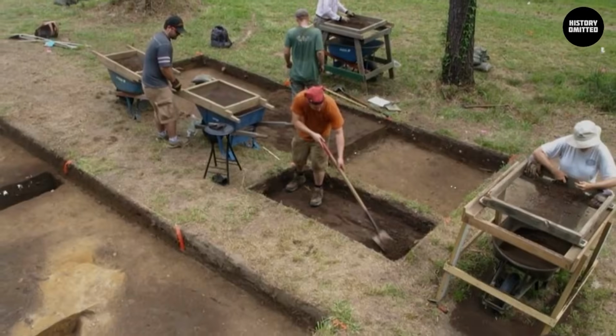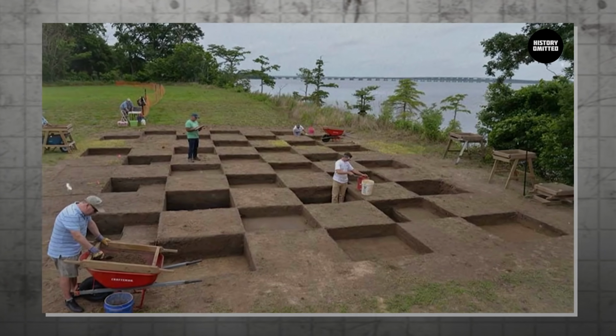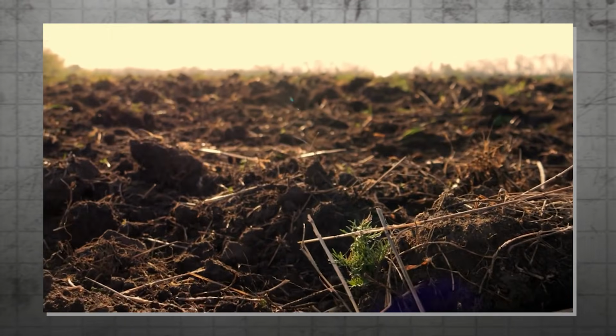The excavation site sits in quiet farmland in Bertie County, just across Albemarle Sound from the town of Edenton. There's no dramatic landscape here. No ruins jutting from the earth, just flat Carolina soil.